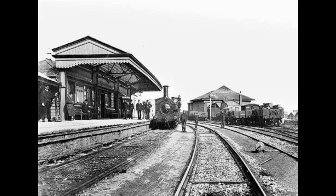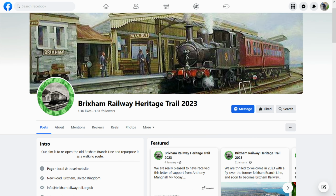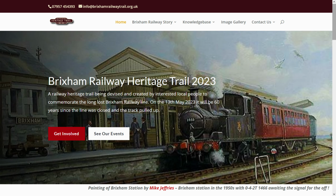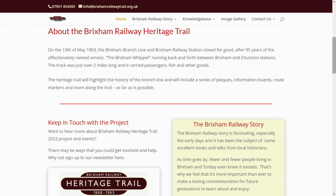Now, before we continue our explore, one other thing to mention, there is a local group that are trying to get the line reopened. No, not as a preserved line or indeed part of National Rail, Network Rail, but to use it as a footpath and a cycle path. And I think that's a really, really good idea, because the road that goes into Brixham, there's really only one main road in and one main road out of the town.